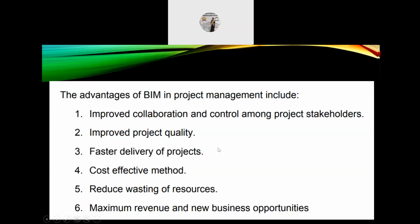Next, the advantages of a BIM project. First one, improved collaboration and control among project stakeholders. Number two, improved project quality. Number three, faster delivery options. Number four, cost-effective method. Number five, reduced wasting of resources. Number six, maximum revenue and new business opportunities.